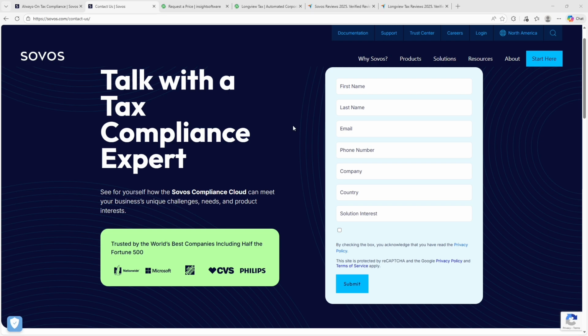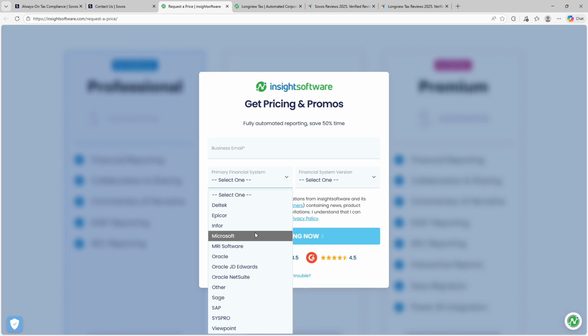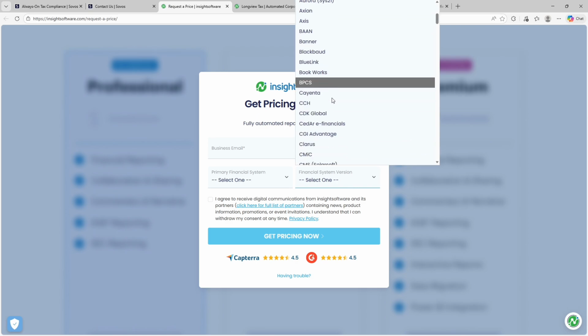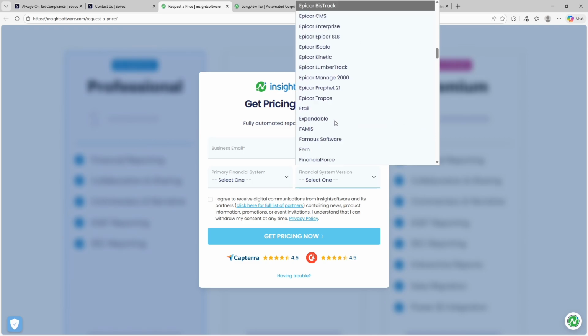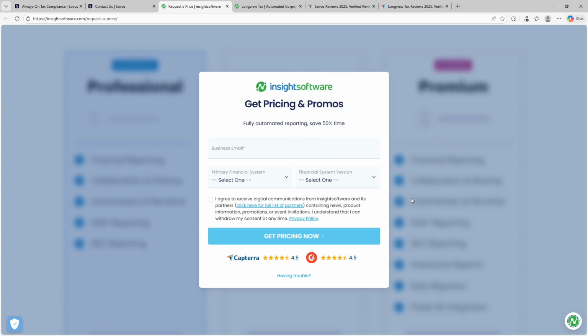Longview Tax pricing follows a similar enterprise approach where organizations must request pricing directly. Pricing is influenced by the number of legal entities, reporting jurisdictions, consolidation complexity, audit requirements, and integration with financial systems like Oracle, SAP, or other EPM tools. Longview positions itself as a strategic tax reporting platform rather than a transactional engine, so pricing reflects long-term use in close cycles and compliance workflows rather than per transaction usage.